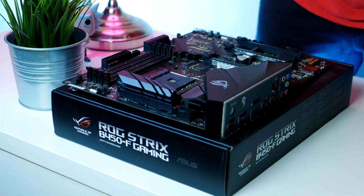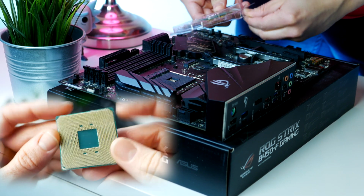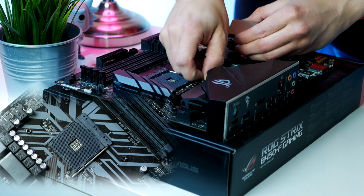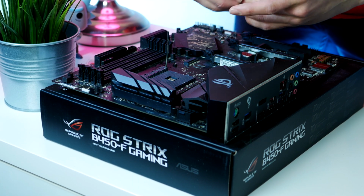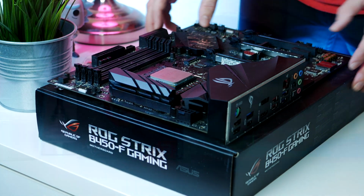So with the motherboard unboxed, let's open up our CPU box and install our processor. And you want to pair up the triangle located at the lower left side corner of the CPU with the triangle on the motherboard socket, and pull back the retention arm, line up the triangles and simply drop the CPU in its socket. Returning the metal arm back down again will lock the CPU in place.